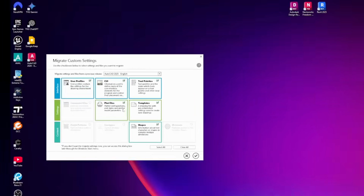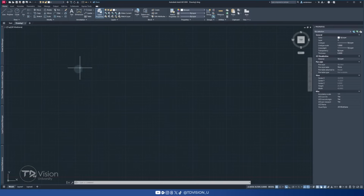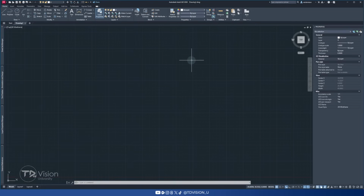One of the cool things I like when you install the newer version of AutoCAD is that it allows you to carry over all of your settings from the previous version. So, for example, all of my UI customizations, my palettes and where they were located on the screen, my content libraries, and so on, all of these things are copied over, or you have the option to copy these over. It's almost like nothing changed and I can just keep going about my business.